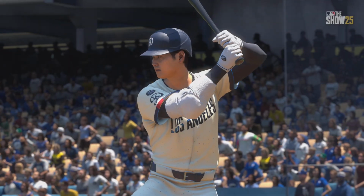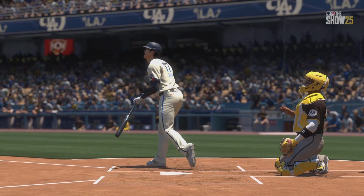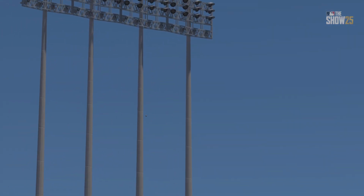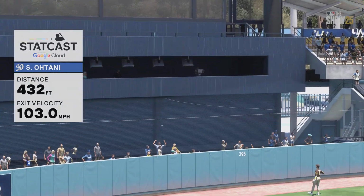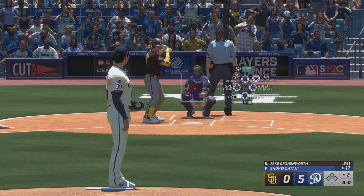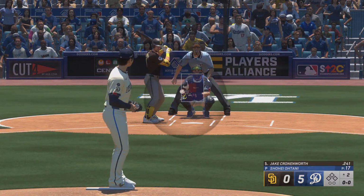Lightning fast hands to be able to hit that velocity fastball on the inside part of the plate. In my experience, when you're looking out over the plate, allowing the ball to travel, it's pure reaction to hit a pitch in that location. That's a tremendous swing. New inning getting started.